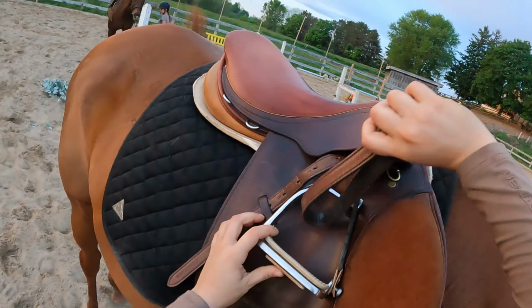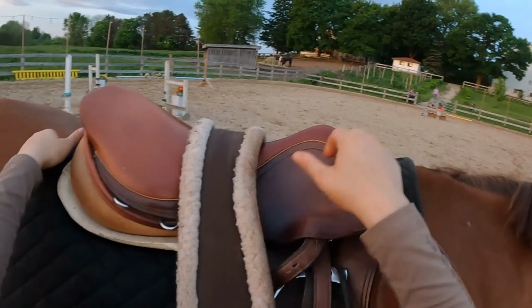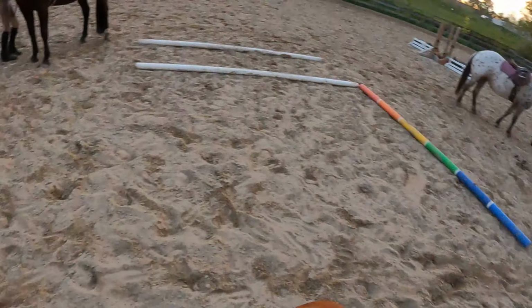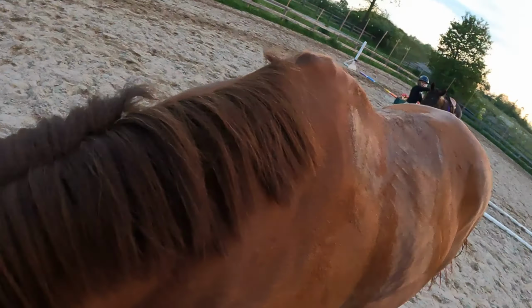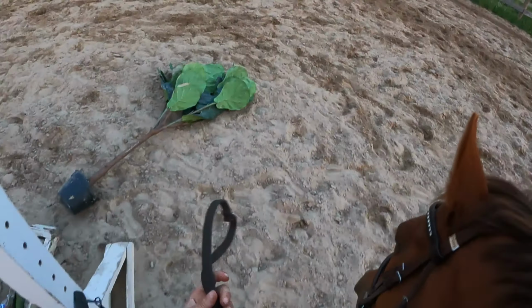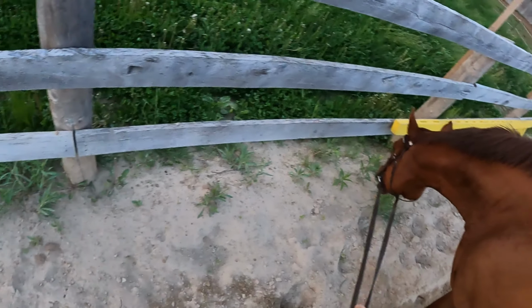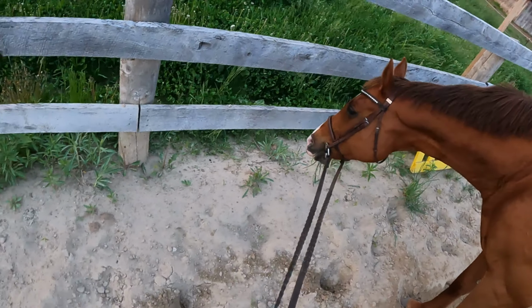Pumpkin is so sweaty. Whoo, girl! Oh my goodness! Look at Pumpkin! I feel like that's also a thoroughbred thing. Let me know if you have a thoroughbred. Do they sweat like crazy? Because I feel like that is a thoroughbred thing.